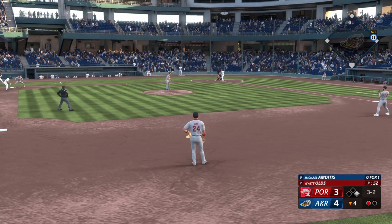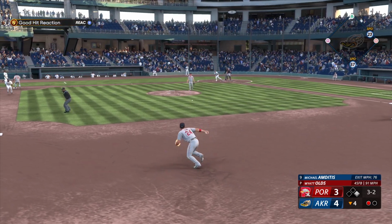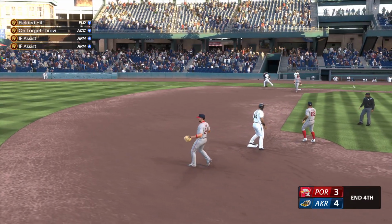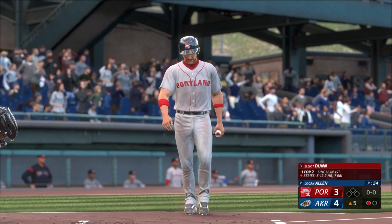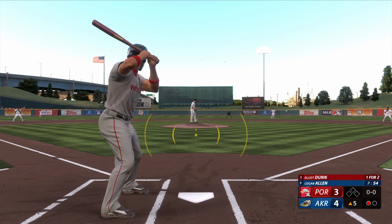Michael Amditis now at the plate. He's a catcher by trade, but the DH here in this one. Rolled to short. Possible two ball. Over to second for one. And it's a double play to end the inning. One run. Come on, baby. Stepping in, Elliot Dunn. One for two.